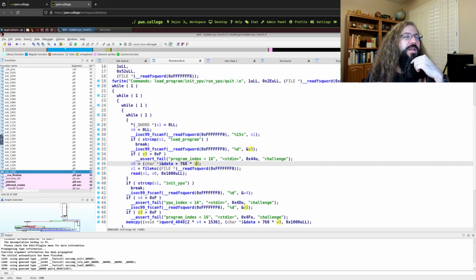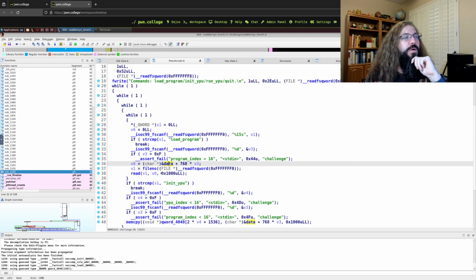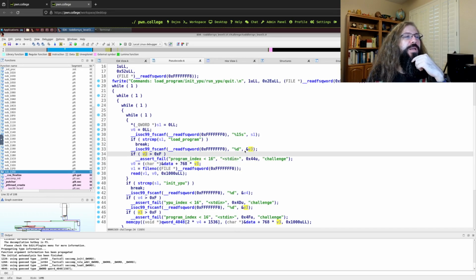So we can think of this like an array, where this V3 is the index into the array. Now the size of each member here is 768. So this immediately should make you think, hey, there's a buffer overflow here. Upon first glance, we see this V3. If I click on this and it's highlighted, this V3 is something that we control.